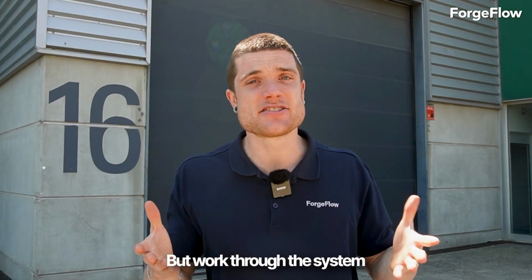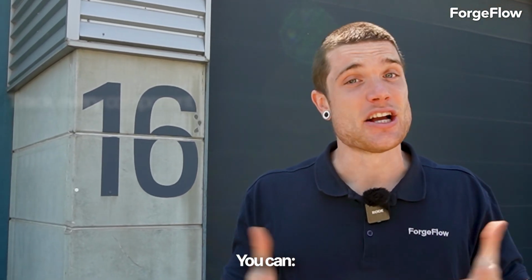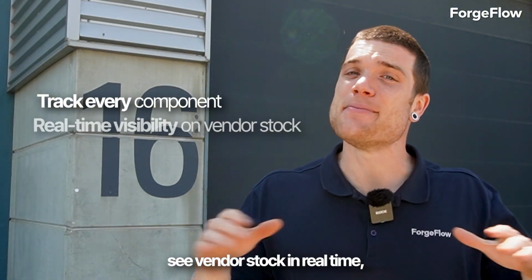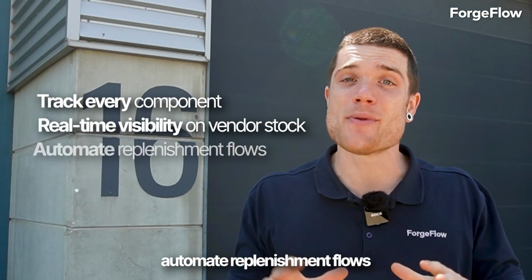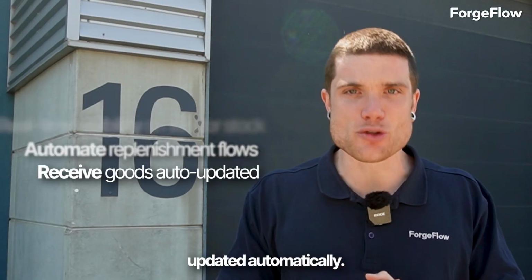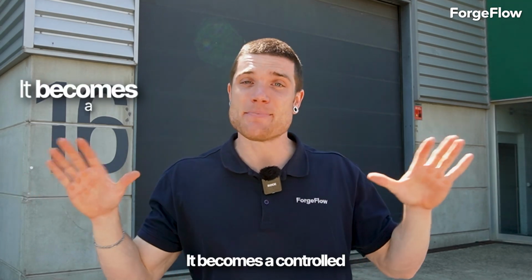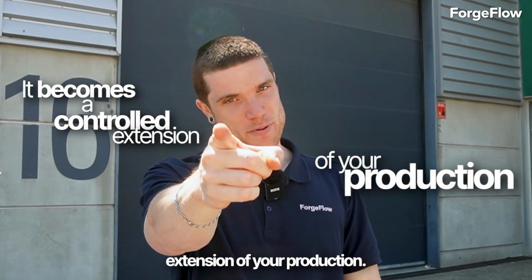But with the right system, where subcontracting is fully integrated with your operations, you can track every component you send, see vendor stock in real time, automate replenishment flows, and receive finished products with everything updated automatically. Now subcontracting is no longer a blind spot. It becomes a controlled extension of your production.